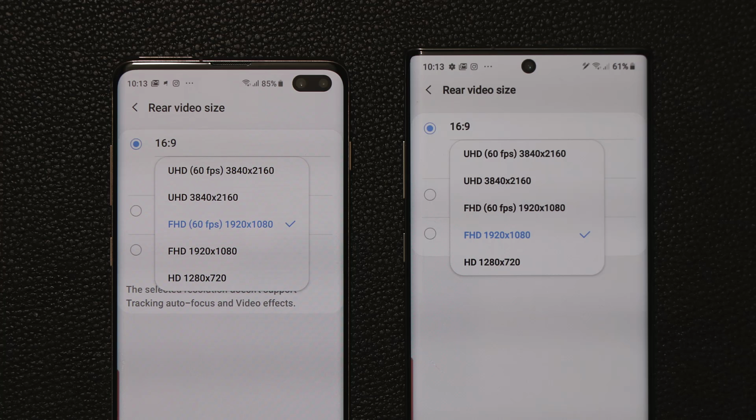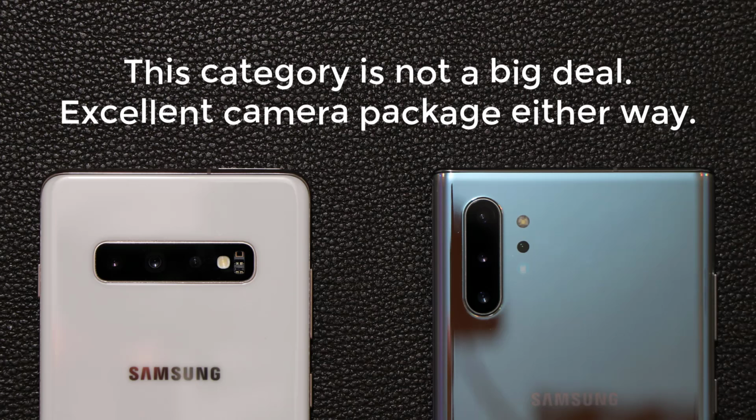Now, when it comes to the video recording, both phones can record in 4K or 1080p, both at 30 or 60 frames per second. They also have super slow motion recording at 960 frames per second. Mostly the video quality is the same, although the Note 10 Plus does offer slightly enhanced super steady video recording. So to summarize, this category should not be a factor in deciding between the two smartphones, since they are both high-end flagship cameras that are 95% identical for most photo and video purposes.